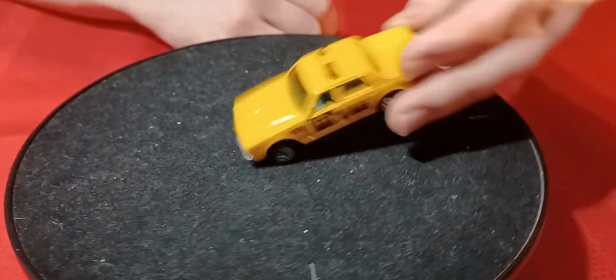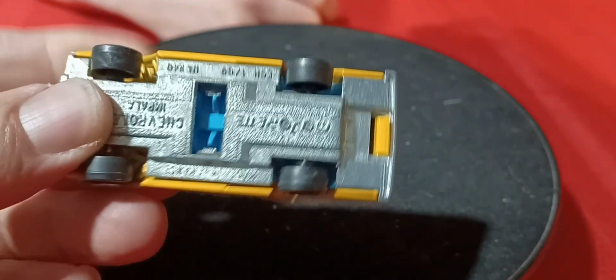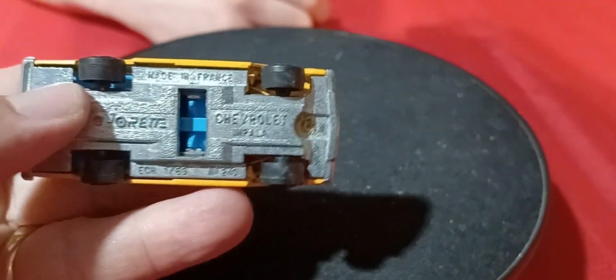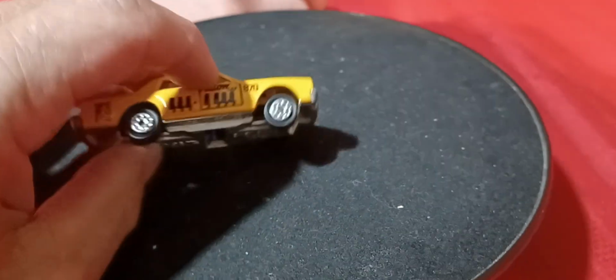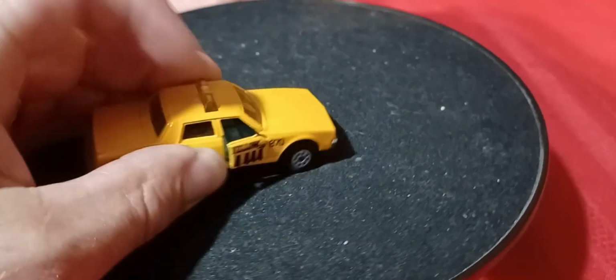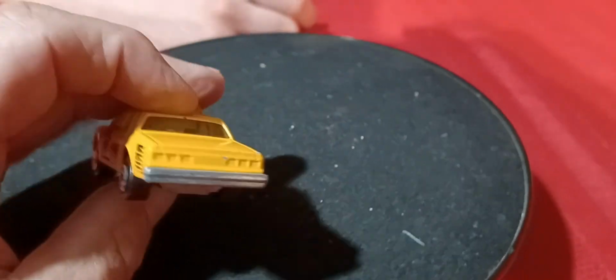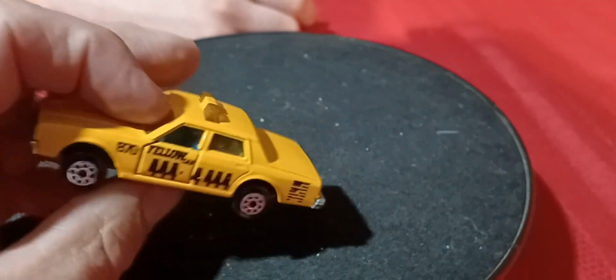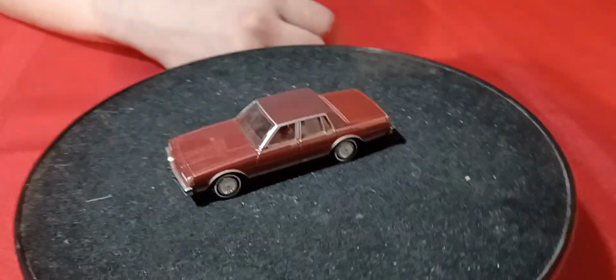And then the next year we jump to is 85. For 85, I went with Majorette Chevy Caprice, or Chevy Impala, I guess. Taxi cab. This one has opening doors on it. It's stated as being an 85 when you look it up. They say it's an 85 Impala. So we went with that for 85. I think the next year is 87, ain't it? 86. Oh, 86. Okay, 86.